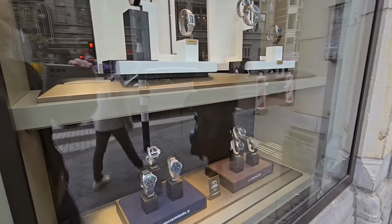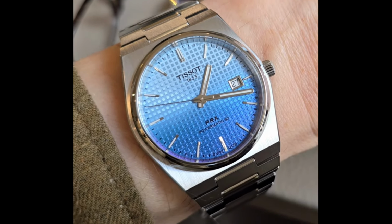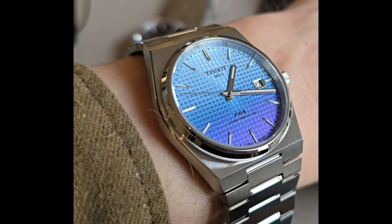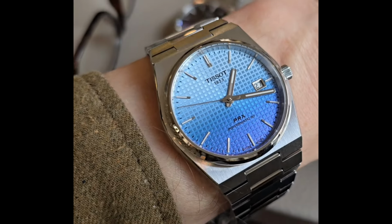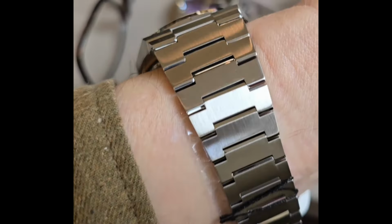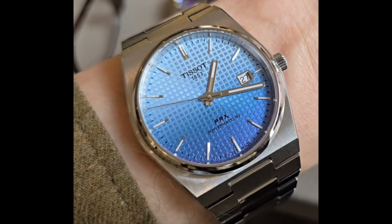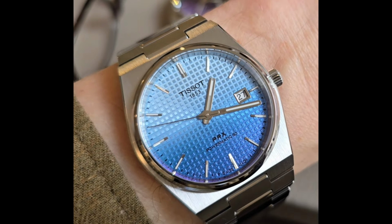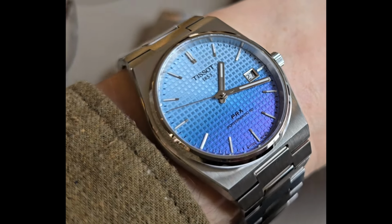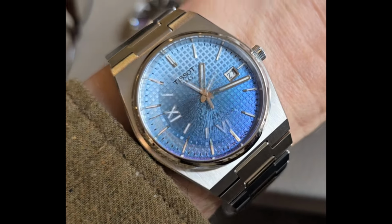And we went into Gaston Jewelry Store and saw two very different watches, including this Tissot PRX Powermatic 80 with this brand new gradient dial. Now, we had seen the other gradient dial version on our Manchester watch prowl. This version has a kind of a light blue and medium blue dial. It looks terrific. It retails for £640 or about $800. If you're looking for an affordable Swiss-made watch, Tissot's your brand.